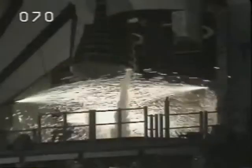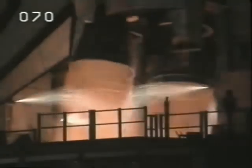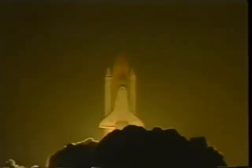The main engines light about 6.6 seconds prior to liftoff. The computers check them out. If they're all okay, then the solids are given the command to fire. That was the twang. The whole ascent takes about 8.5 minutes, and in the first 2 minutes you get most of your thrust out of the 2 solid rocket boosters that you can see so clearly there. The vehicle shakes quite a bit under the solids. And together, the 3 main engines and the 2 solids put out around 7 million pounds of thrust.